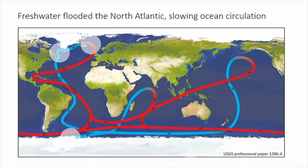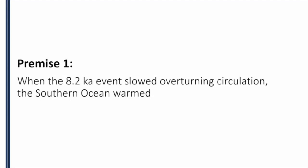So one question you might have is, what happens to the ocean circulation system when you dump fresh water into the North Atlantic, and how does that carry down to Antarctica? I'm going to walk through a set of premises for how this might have proceeded. Premise 1. When the 8.2 Ka event slowed overturning circulation by dumping a bunch of fresh water into this global conveyor system, the Southern Ocean warmed.